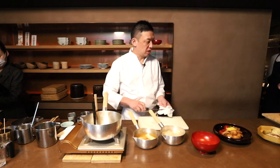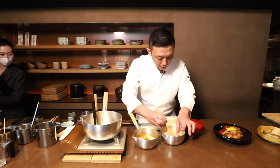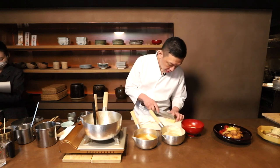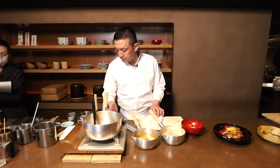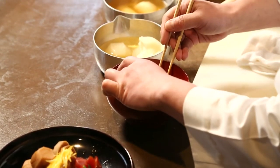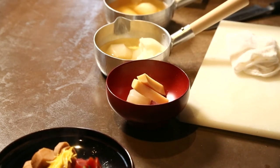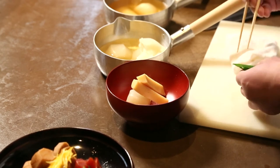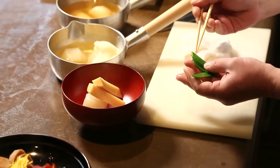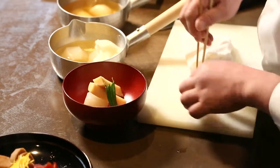And then, since I've got the time, I'd like to make one more dish, which is the takiawase. I don't have the time to heat it, so think of it hypothetically as already cooked and hot. And for takiawase we need green, so we will use the soaked green vegetables that we prepared earlier.